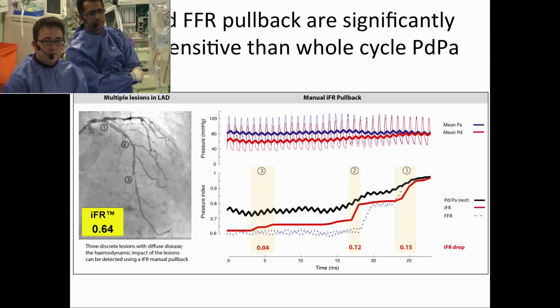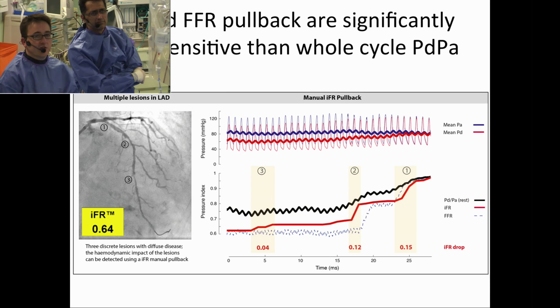Now this is a particularly useful slide as well because it shows us the added value of measuring either FFR or IFR over just the whole cycle resting Pd/Pa. And it's very evident just looking right at time point 0, the beginning part of the curve, because what you get with both IFR and FFR is a much bigger dynamic range. And what do we mean by that? Well, you can clearly see here both the IFR and the FFR go from 0.6 to 1.